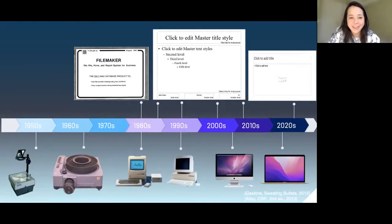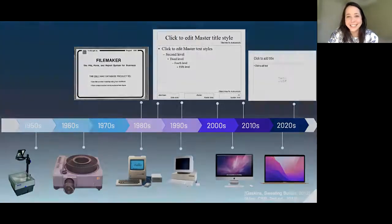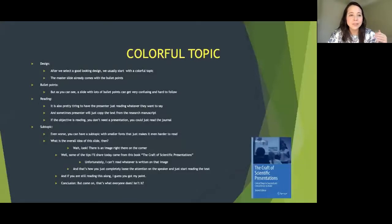It just looks like something's wrong, right? We still have the bullet points, the master title in the middle, and we still have the same professors presenting the same lectures over the past 30 years. And that's what usually we have. We select a good looking design, and then we pick a colorful topic. Then the master slide already comes with the bullet points, which just makes our life easier. But as you can see, a slide with bullet points can get very confusing and hard to follow. And it is also pretty tiring to have the presenter just reading whatever they want to say. Sometimes the presenter will just copy the text from the research manuscript. If the objective is reading, you don't need a presentation, right? You can just read a journal. Even worse, sometimes you have a subtopic, which makes the fonts even smaller and makes it even harder to read.